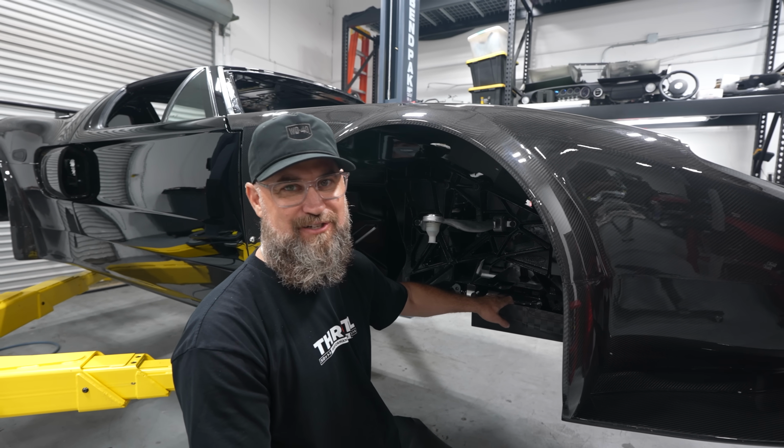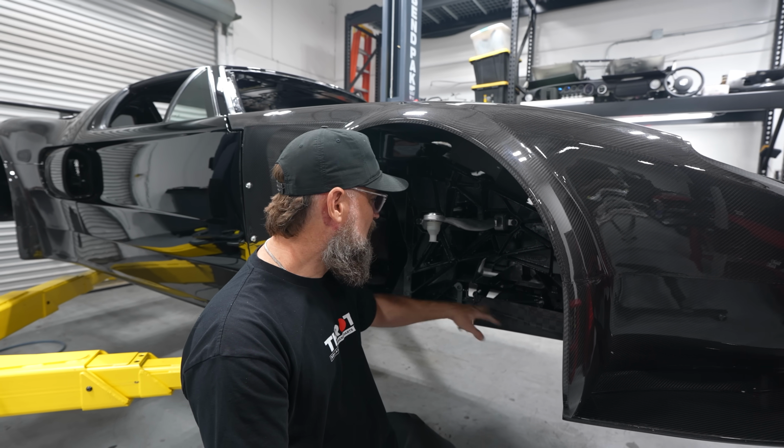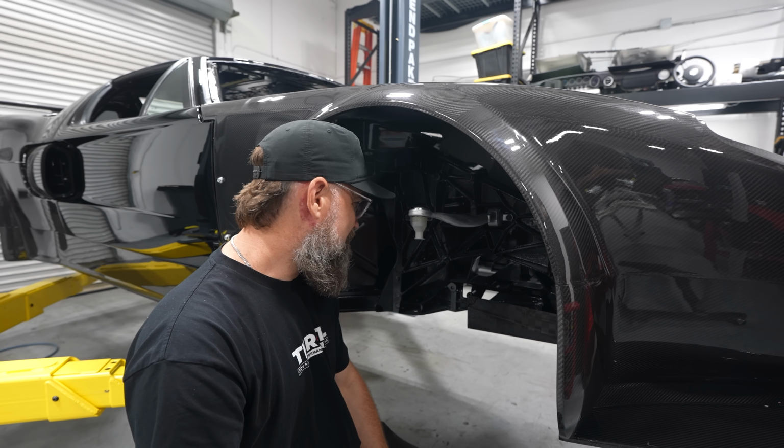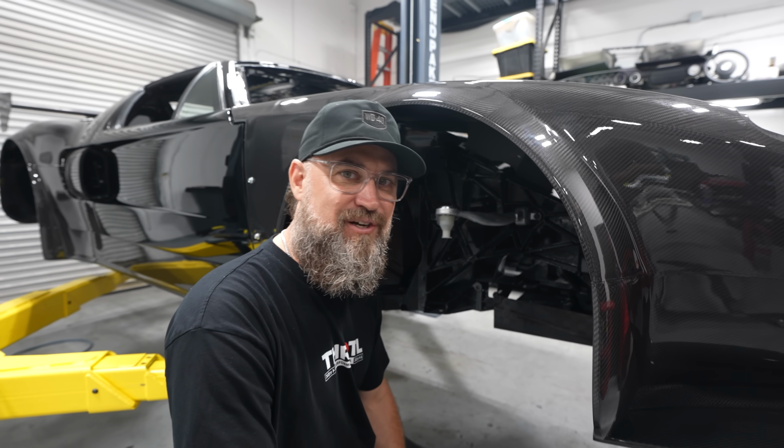I want to keep as much of this carbon fiber material on the car as we can, so we're just going to trim around where the arm goes in, make sure we can get tools in there to tighten up the bolts, and it should look pretty sick. So we're going to go ahead and start cutting this up.